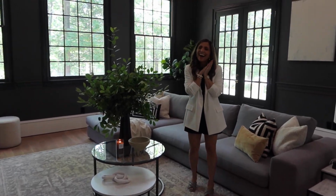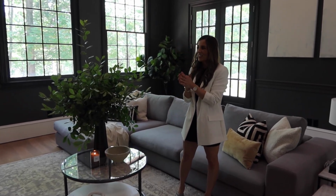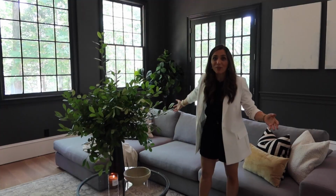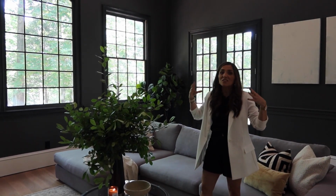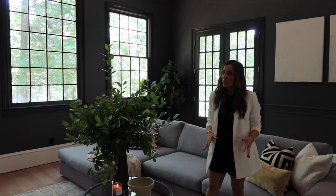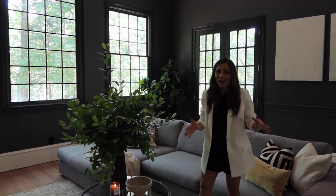Now, over here, I love this section so much. I knew that we had these grand windows and they were gonna be black. And so I really wanted the space to still feel light. I wanted it to feel approachable, and I wanted it to feel like something that they could just lounge on.